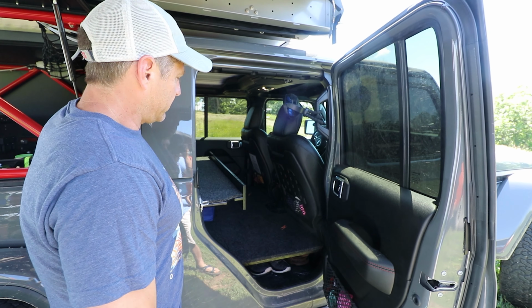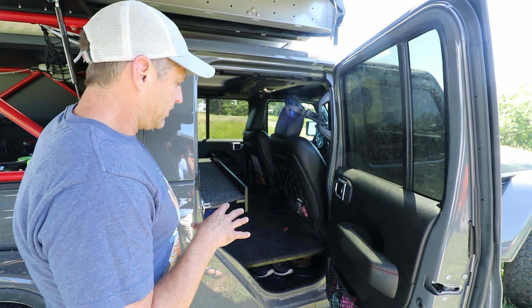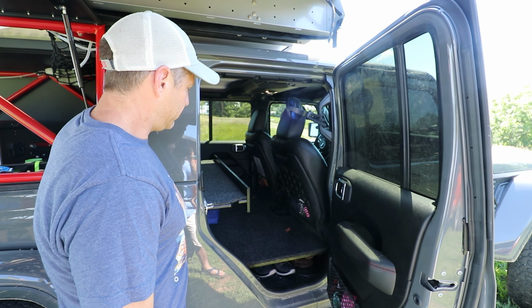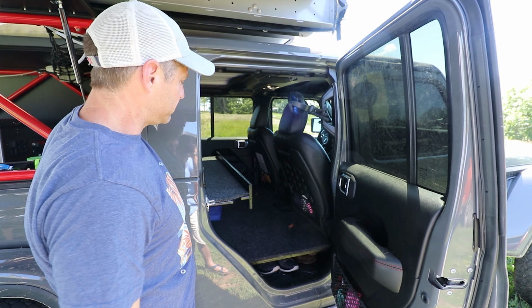So one of the things that we did is that we removed the rear seat, and my dad and I built this out of plywood, and we made a little place for the dogs to sit because we have 2 little Jack Russells.